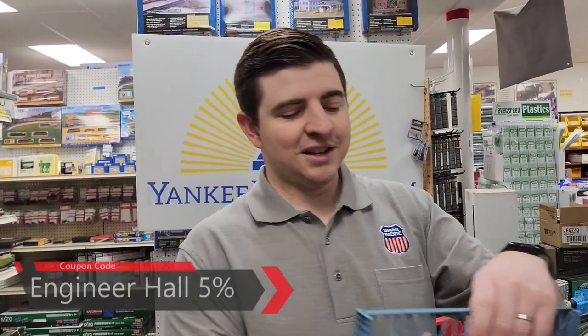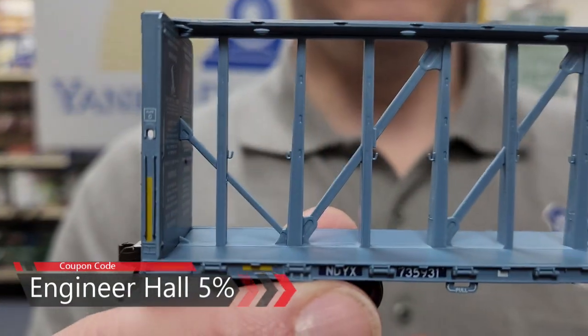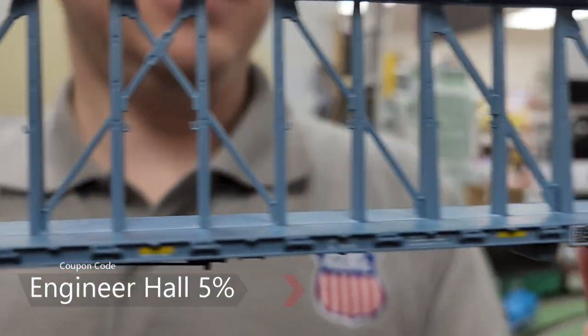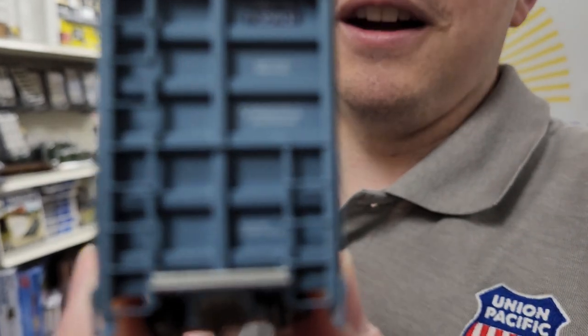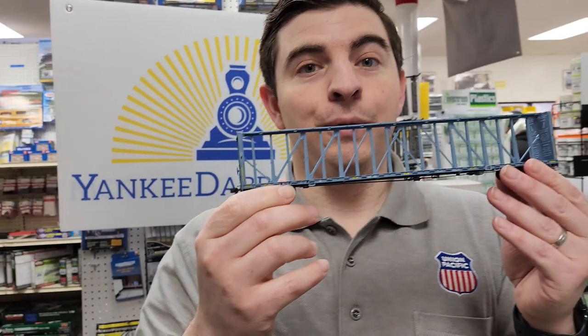for $36.99. I think definitely, you can always throw in the Engineer Hall discount to save some, but if you're looking for a nice, high-quality center partition flat car, I think this is the way to go here. I really love the design of this, the look of this. There's a lot of good stuff happening here. So come to Yankee Dabbler and get these loaded on your railroad today before they roll away.